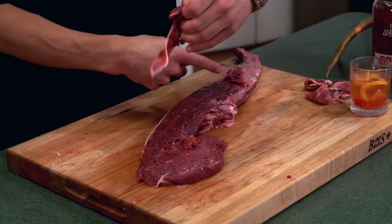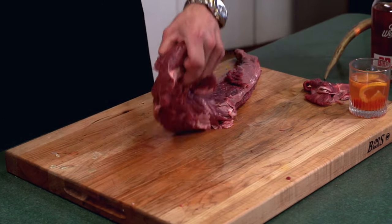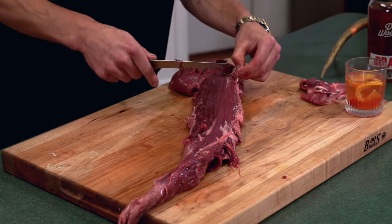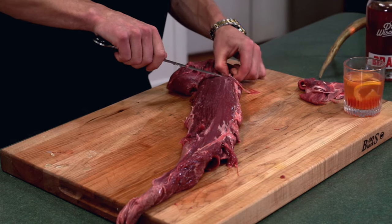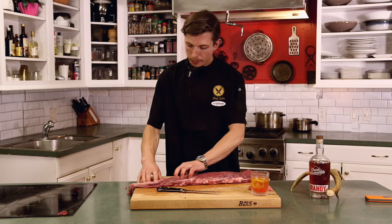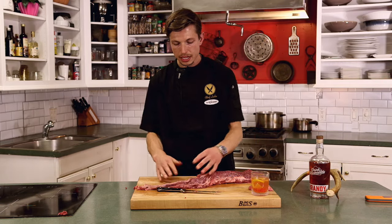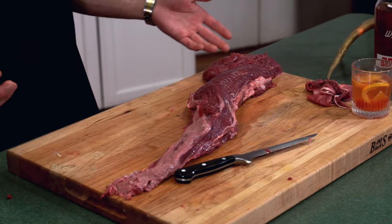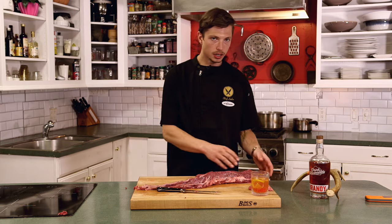You cut towards you, which is never a good thing. Be darn careful though. And you're just going to be moving this around a lot. Just keep going. Don't worry about the discoloration here. That just has to do with it being packaged and oxygen not getting to the meat. Oxygen is actually what gives it this vibrant color.